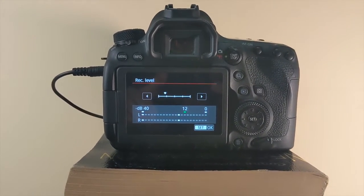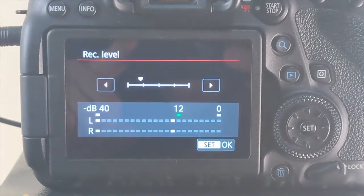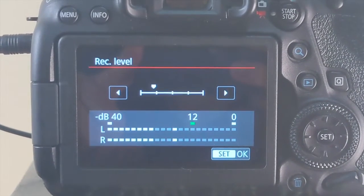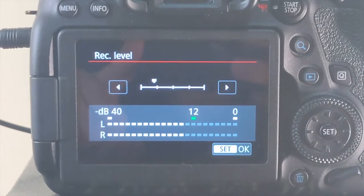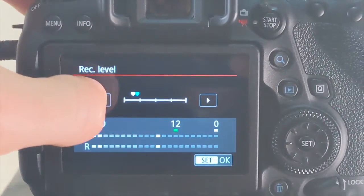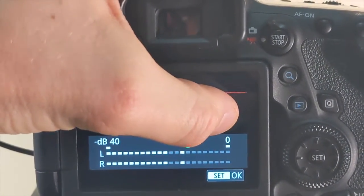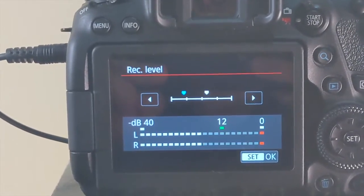And as we can see, we basically have the levels set up how we want them. We're not quite getting into the yellow or red area. We're all nicely within the green, which means that we're nice and safe. We're not gonna get really overblown gainy audio, and we're also not gonna get audio that's too quiet. To show you what that would look like, this would be audio that's a little bit too quiet. And if we max this out, we start getting a little bit into the yellow territory here. And if we get into the red, that's definitely too loud.